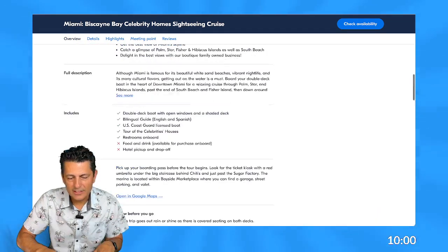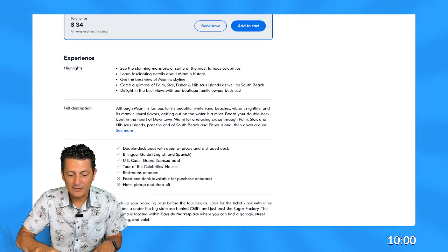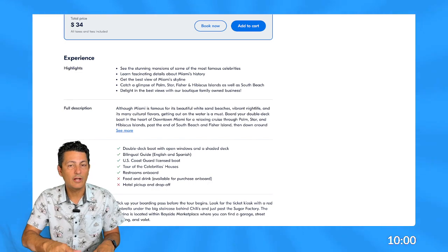If you go up into this listing, you'll see that it doesn't say that there's air conditioning on this vessel or any vessels.